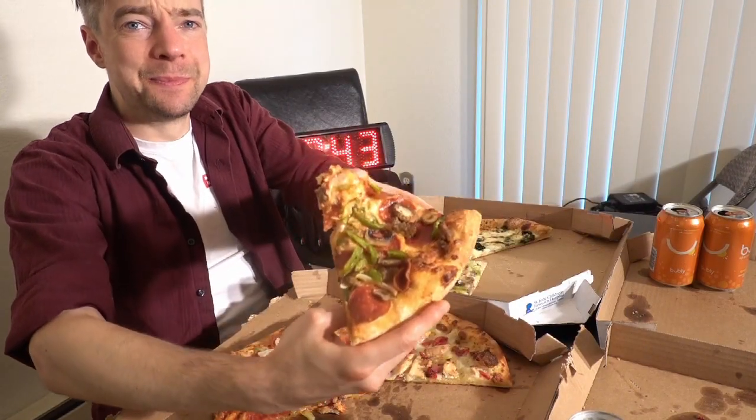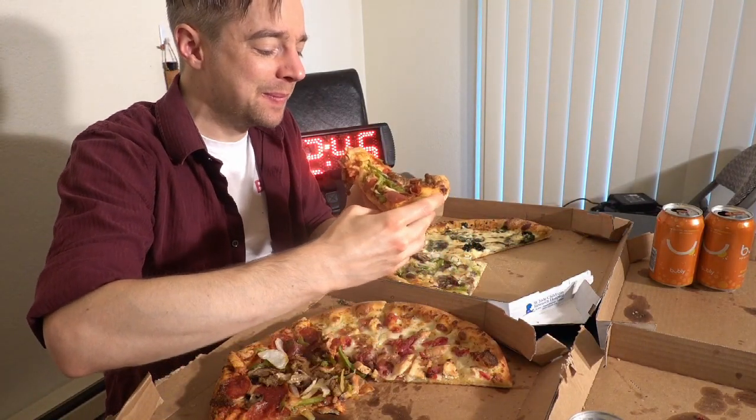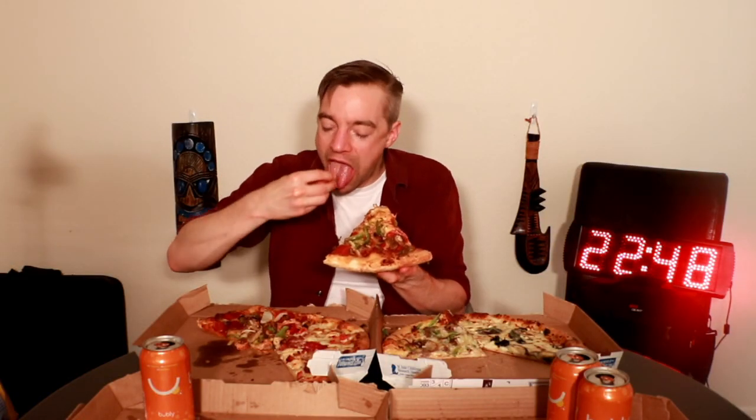Oh my god, giant piece of pizza. Gotta be the biggest one here. Cut your stuff evenly, guys. What are you doing? Oh, come on. Come on. I cannot stop now. I know I can eat more than this.